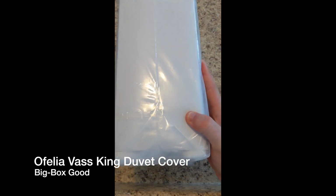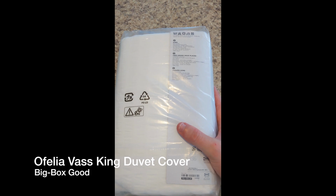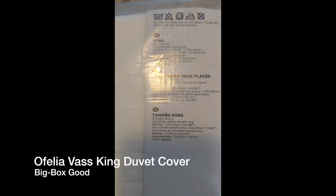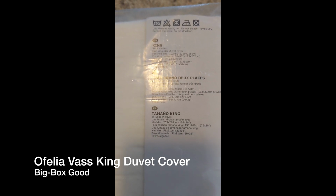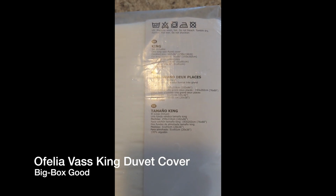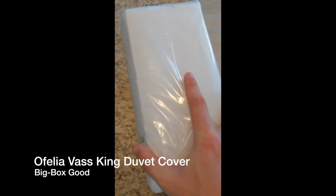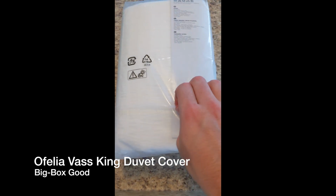So like I said, this is a King Duvet cover. You can pick it up at IKEA for 75 bucks. Just to give you guys an idea of the dimensions, we've got a finished size of 102 by 86 for king mattresses, 76 by 80 inches. This does not come with pillowcases or sheets. This is just the duvet cover. It is 75 bucks. You can pick it up at IKEA.